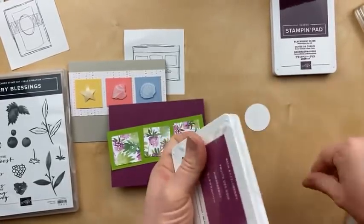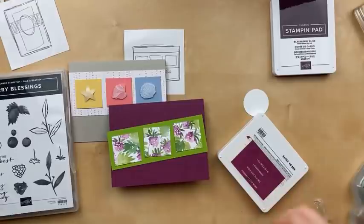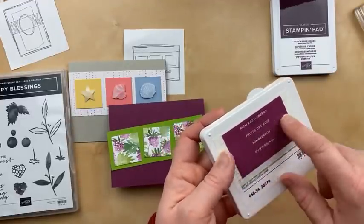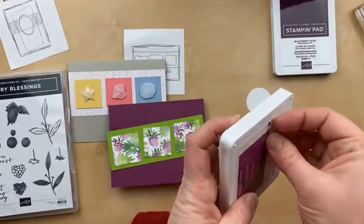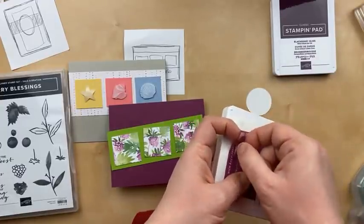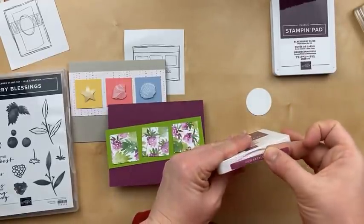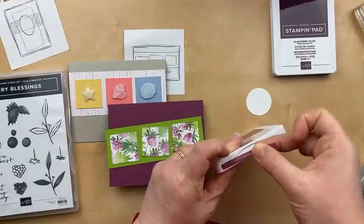Hey, this gives me an opportunity to show you the stickers that come on the back of your ink pads. These stickers are meant to help you index your ink pad. So we have Rich Razzleberry, and then we have it in French and German and Japanese. And then there is a blank one. I'm going to try to use this to help me peel it up. Okay, so the first one, there we go. The first one is going to go on the end so that when you have them all stacked up, you can see what color it is. So I'm going to put that right here.